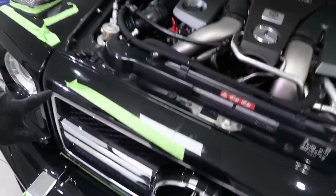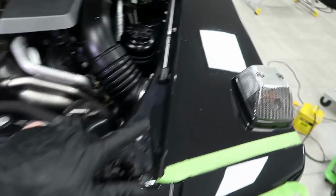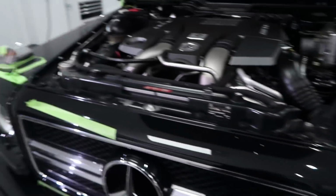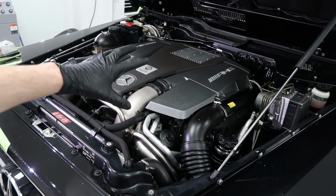Just need to do the sides now. This is all the overspray you get there, unfortunately, so the paint was yet to be refined. Imagine if this is refined, all this is now a bit of a messy operation which needs sorting. So engine bay done after the cutting, before refining.